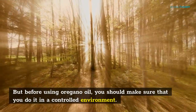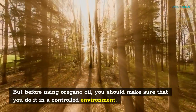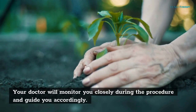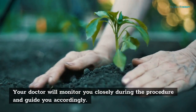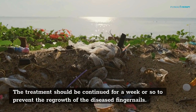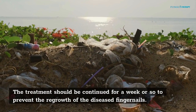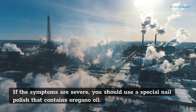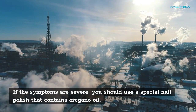But before using oregano oil, you should make sure that you do it in a controlled environment. Your doctor will monitor you closely during the procedure and guide you accordingly. The treatment should be continued for a week or so to prevent the regrowth of the diseased fingernails. If the symptoms are severe, you should use a special nail polish that contains oregano oil.